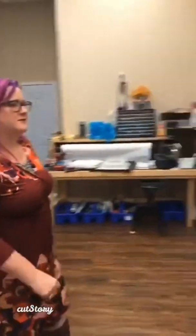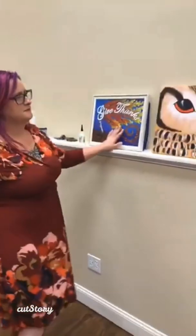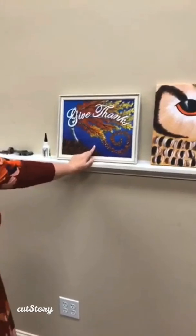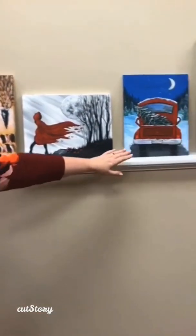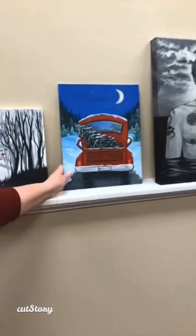And these are some of the paintings we've done in classes lately. This was the last one. This is one that's coming up. What's the date on that? Oh, I'm not sure. I'd have to check. I don't remember. I think there's only 2 spots left in that class, though.